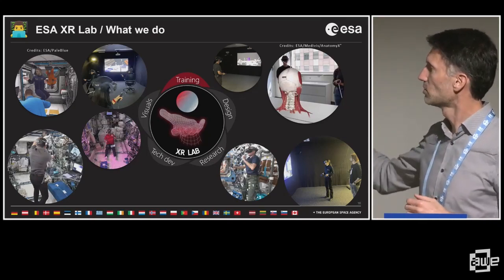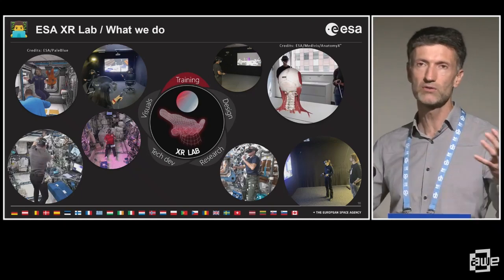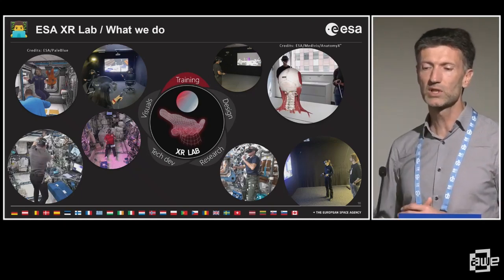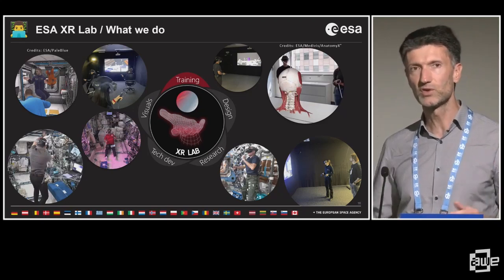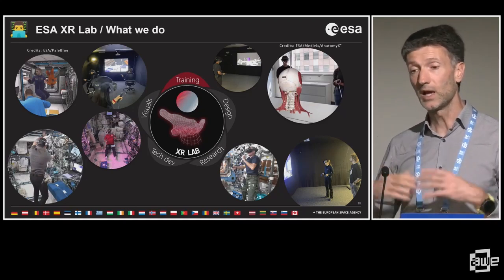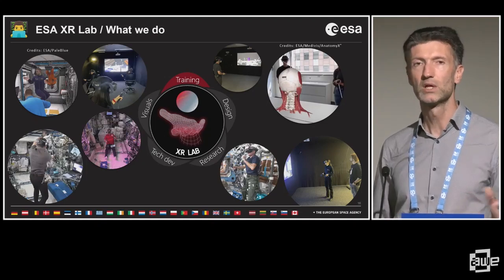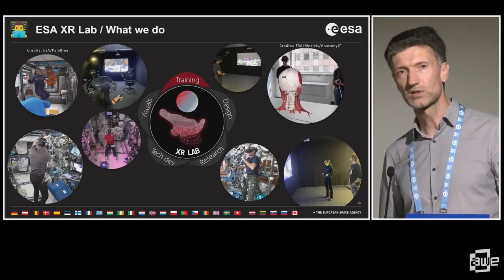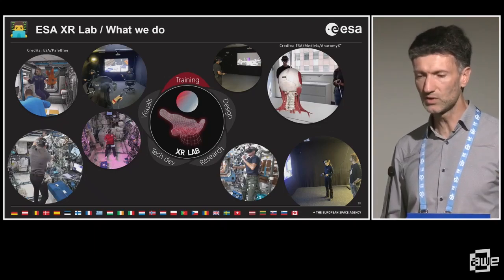We also train anatomy. We train also on robotics in mixed reality. So we are using different providers so that we can bring a real object into the scene, like control panels, joysticks, and stuff like this. And we also export our software to our NASA colleagues so that the training of the astronauts at NASA and at ESA are more or less the same whenever they fly to the space station.